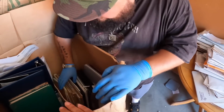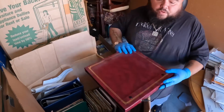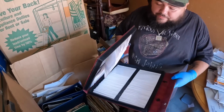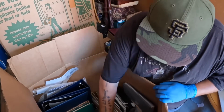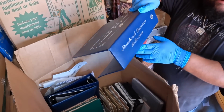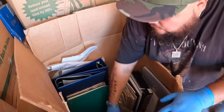Okay, I think we're going to go through, let's see, hold on. A couple more things. We're going to grab it, make sure we're not leaving nothing behind. And then what we'll do is we'll go through all that stuff together. But I want to make sure I'm not leaving anything behind. Quarter collection. It's not in there, though.